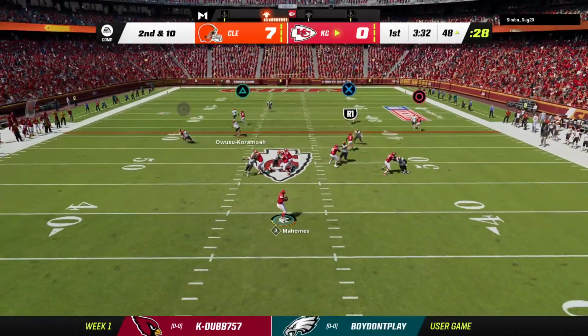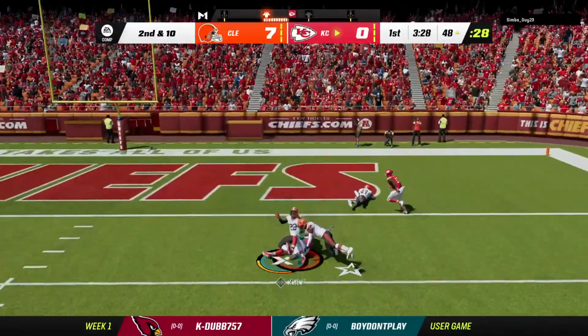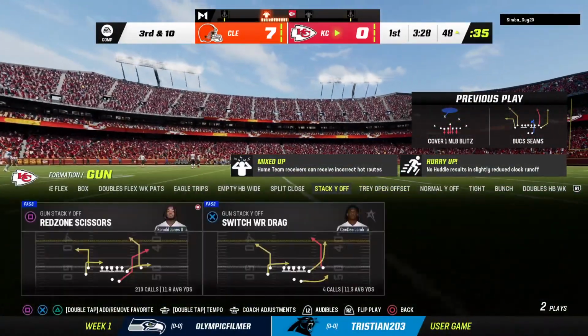Looking to throw is Mahomes. Looking for Kelsey on the deep ball. And this is dropped. Oh, boy. A chance for a big play early, but he could not secure it.